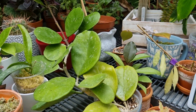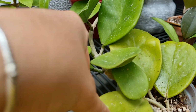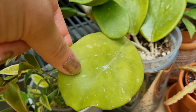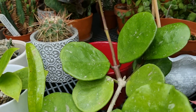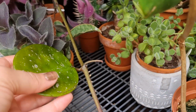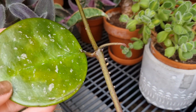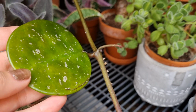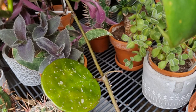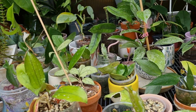Another Hoya that is growing, and I'm so happy about it. This is my Hoya obovata. The main leaves, as you can see, are a little bit lighter in color, but it grew so much. It grew two new leaves. It grew that one, and this one as well. Look at this one, how beautiful and round. And as you can see, it gives me peduncles as well. So I can't wait for this one to flower, if it wants to flower this year. A beautiful Hoya to have in your collection.